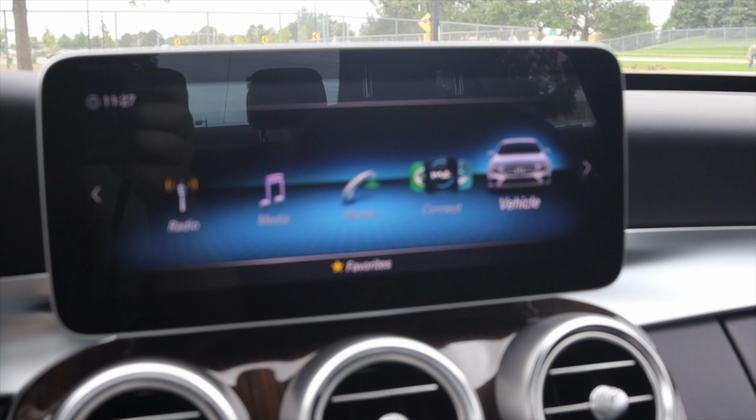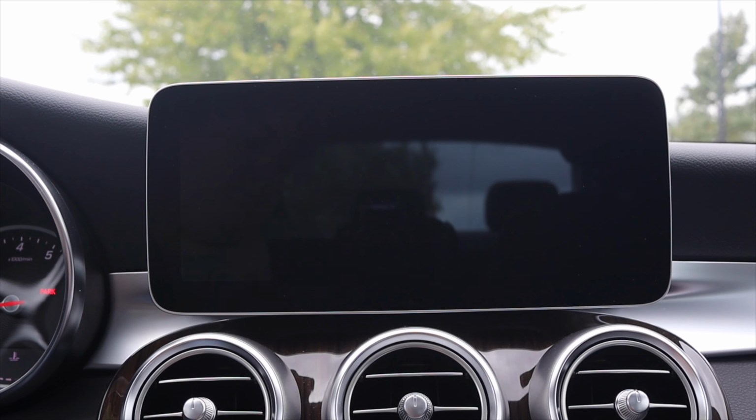In the center, I do have my radio screen. So turn it on here. It was actually turned off.